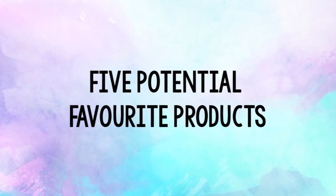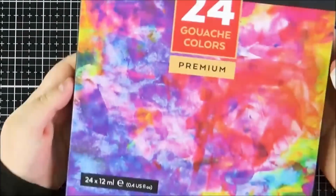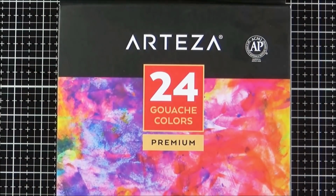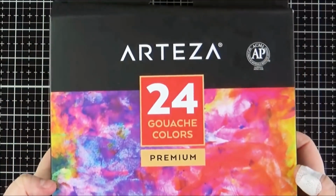And next I'm going to talk about 5 potential craft products that I'm going to use in 2020. So this first one here is the Arteza gouache. I was kindly given this set from my brother for Christmas, and I'm really looking forward to using gouache.